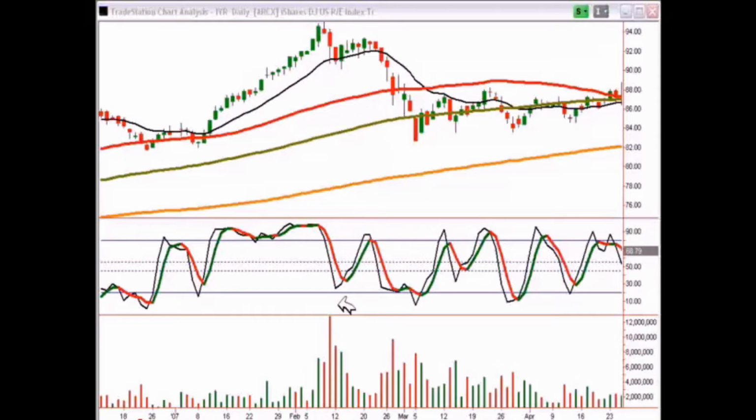Now, volume. What we want to see on volume is more volume here than here. And what's the reasoning for that? Well, it all kind of goes back to rule number one. Rule number one is the controlling rule of all the rules. So it's just different ways. All these different rules are really just different ways of applying rule number one, if you think about it.